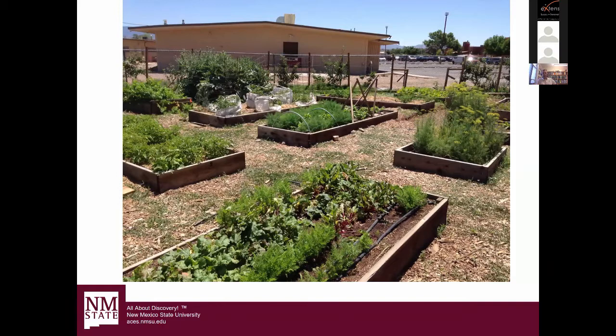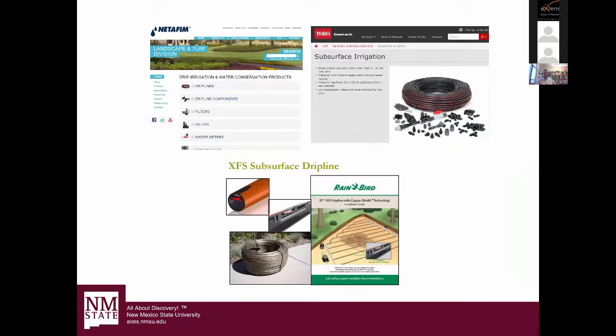There is a ton of data available on how all of these crops and plants can be grown at a higher quality, at a greater biomass, with significantly less water than any of the overhead irrigation. However, the technology hasn't really taken off in turf. And that, to us, was odd and interesting at the same time, because the companies do provide equipment. I put here the top 3 companies.